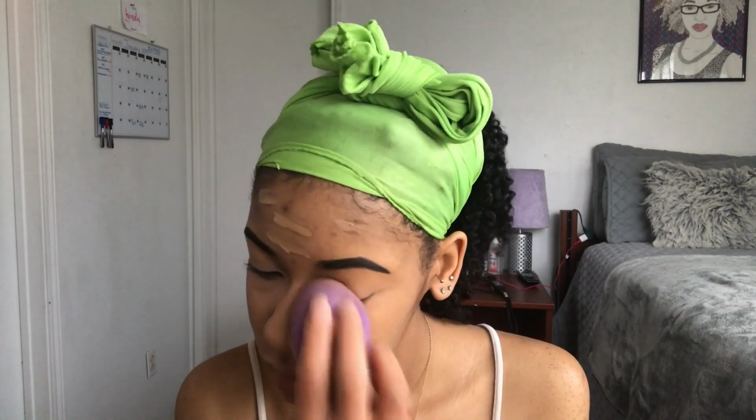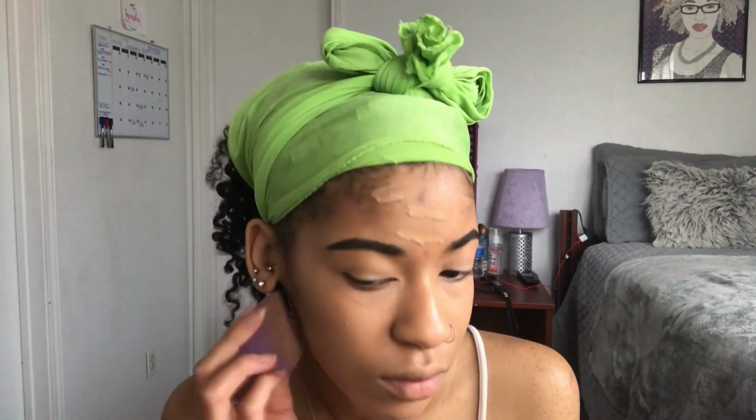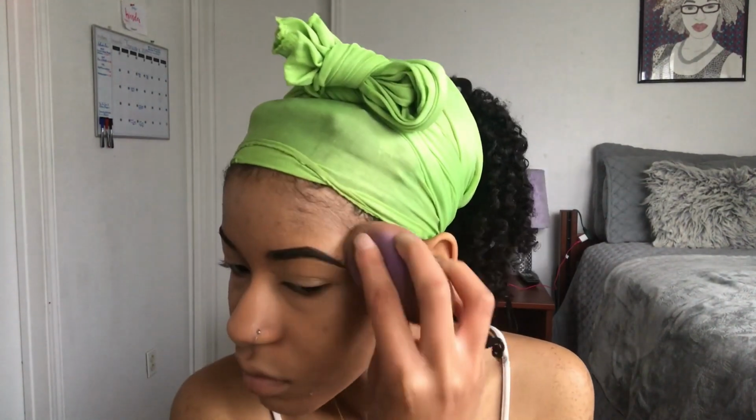But I must say, I really do like this foundation. It matches my skin perfectly. And I just really like it. It makes my face look really matte, and I like a matte look. But that is what I'm doing, just applying it all over my skin. And you will see that I will go in with the foundation a second time just to get a little bit more coverage.